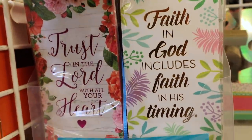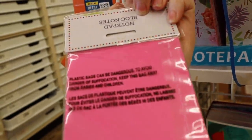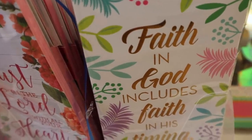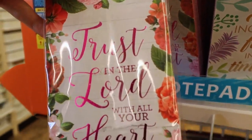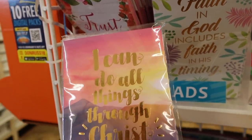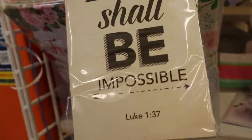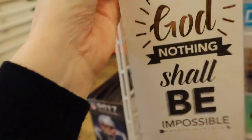Okay, we have some more new notepads, and these are, doesn't say who they're by. Here they are. They are distributed by Greenbrier. We have one that says, faith in God includes faith in his timing. We have this one that says, trust in the Lord with all your heart. We have this one that says, I can do all things through Christ which strengthens me. And I think there might be one more. Yeah. For with God nothing shall be impossible. Say how many sheets? No, it doesn't.